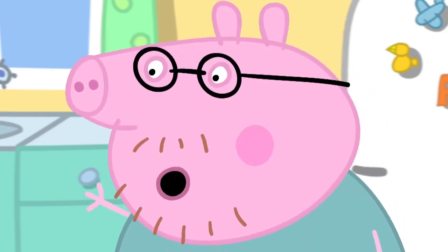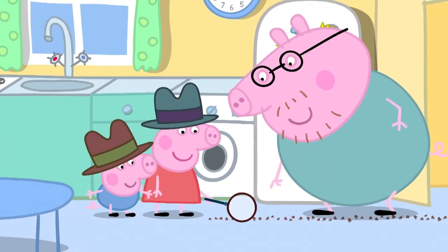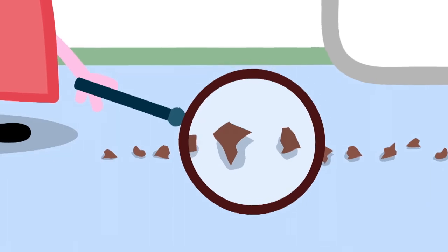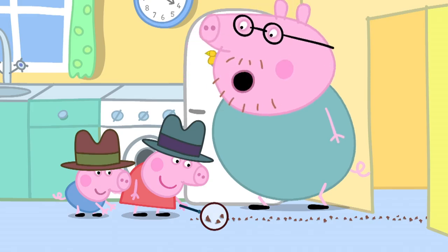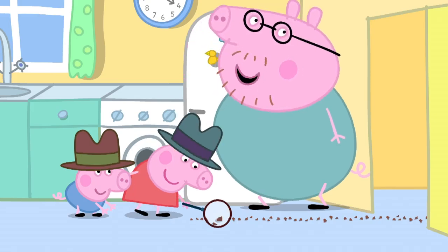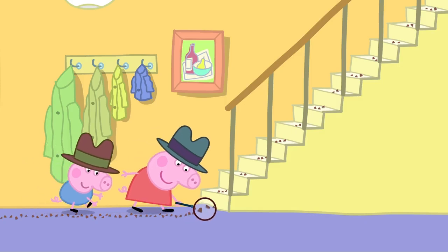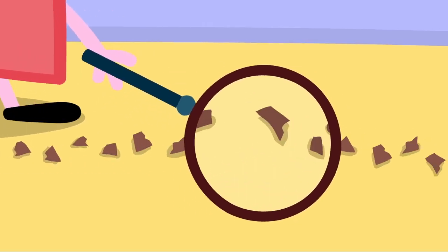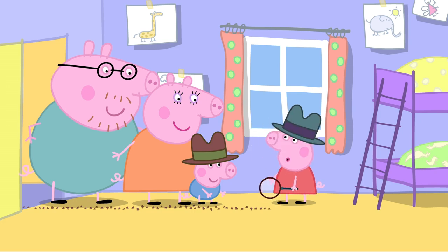Where has Teddy gone? Oh, I don't know. What are those little things on the floor? They're cake crumbs. The magnifying glass makes the cake crumbs easy to see. I wonder if Teddy has been eating cake. And the crumbs lead this way. Teddy's been eating a lot of cake. The crumbs lead into Peppa and George's bedroom. Oh, the crumbs have stopped.